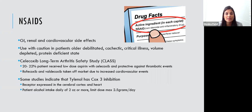However, if a patient has an alcohol intake of 2 ounces or more, you want to limit their Tylenol use to 2.5 grams a day or less. If they have a history of liver failure or liver disease, you want to limit their Tylenol use to 2 grams a day. But for other patients, the recommended limit is 3 grams a day. And that is because sometimes patients will also get Tylenol from other sources without realizing it. So you want to make sure that the prescribed amount is lower than the maximum amount.